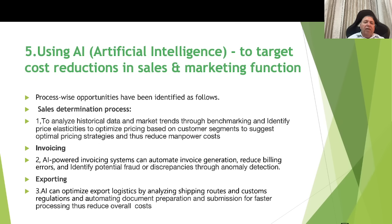Now, the next slide is regarding the use of AI, artificial intelligence, to target cost reduction in the sales and marketing functions. Process-wise opportunities have been identified as follows. For example, number 1 is sales price determination. AI can analyze historical data and market trends through benchmarking and identify price elasticities to optimize pricing based on the customer segment, suggest optimal pricing strategies, and thus reduce the manpower cost.